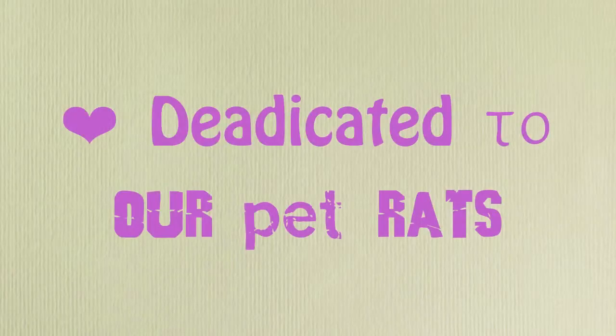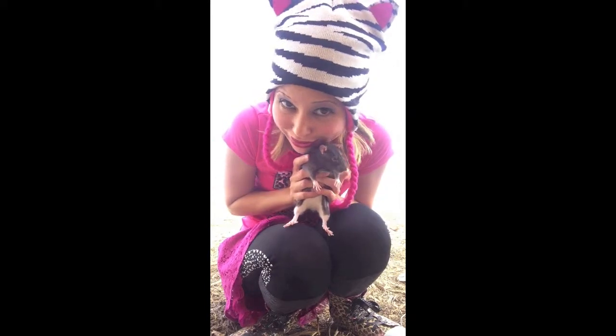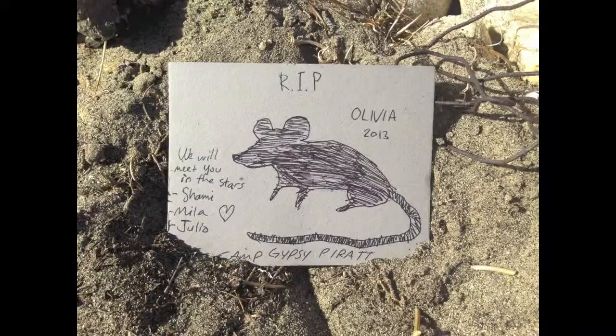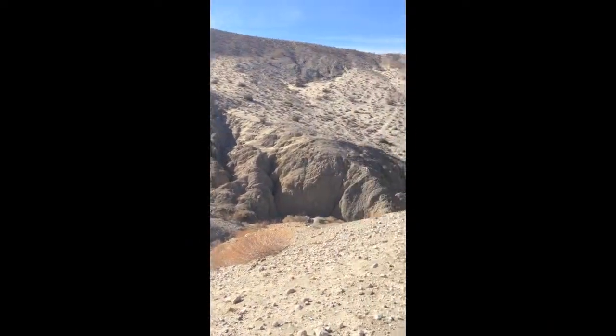Come on, this is Rat Camp. We're on our first adventure out in the desert. And we are at Camp Gypsy Pi-Rat. We are right behind the San Andreas Fault, and this is Rat Tales for the day.